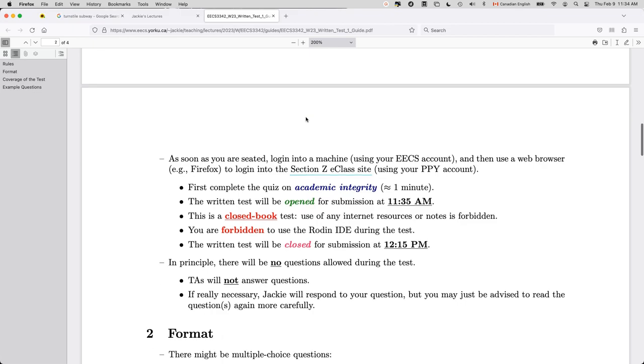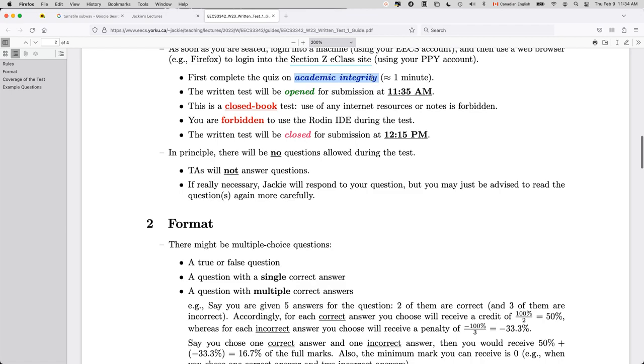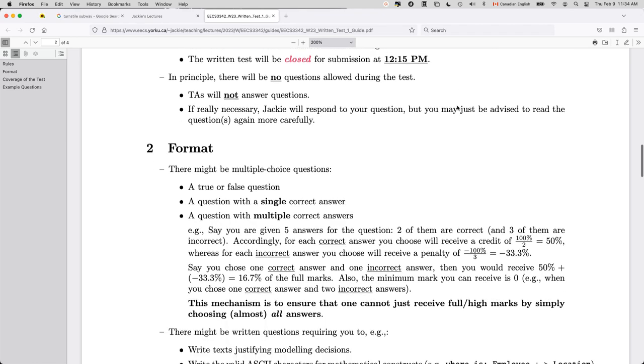All right, let's see. So there will be actually two tests over there for you to complete on the test day. There will be a simple quiz just about academic honesty. That one takes no more than 1 minute. So as soon as we let you in, you can log into the machine and complete it. And you have to complete it before you can take the actual test, which will be enabled at 11:35 promptly, okay?